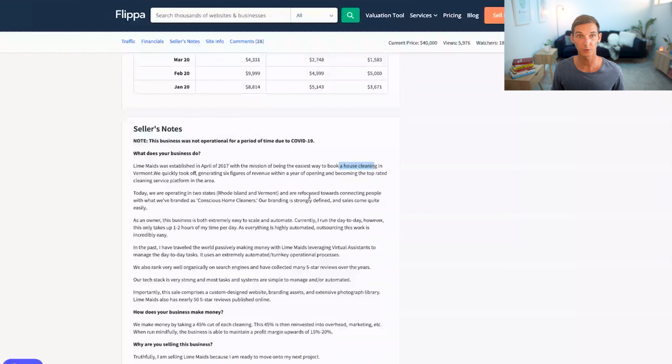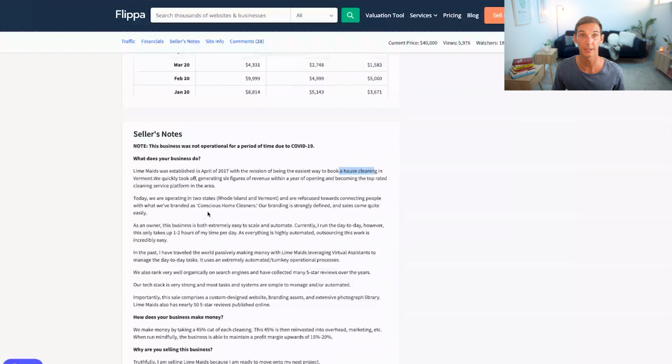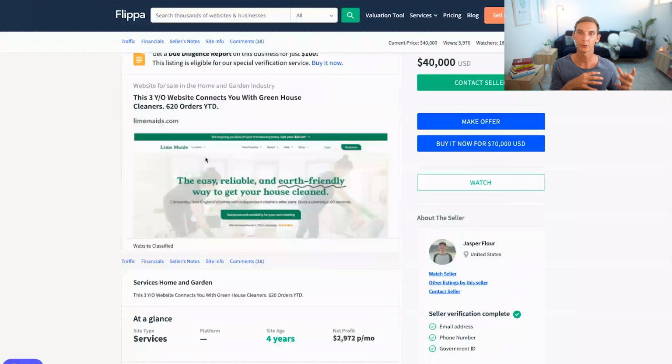And they've focused on connecting people who are conscious home cleaners to have a clean home. So this is an example of a membership business where they'll usually pay a monthly, quarterly, or annual fee to be a part of that subscription. Okay, so there's some pros and cons to membership businesses.